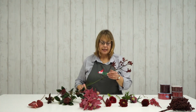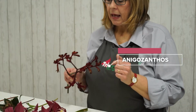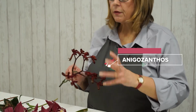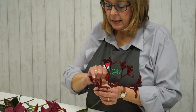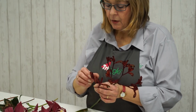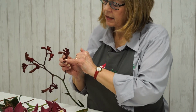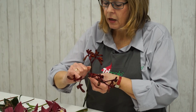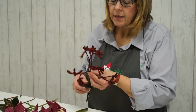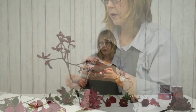Last but by no means least, I have some Anigozanthos. This variety is called Early Spring, and again you've got two different colour tones in this. So you've got almost a brick red at the base, then going into a deeper, darker tone at the end, which is almost a black claret. And interestingly enough, you've got the claret colouring on the stems as well. So yeah, very texturised this, almost looks like fur.